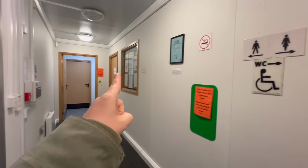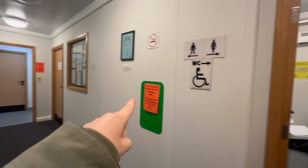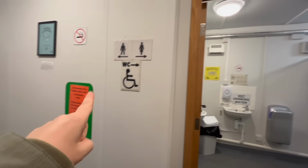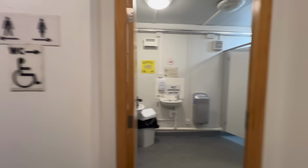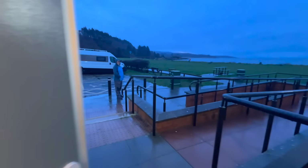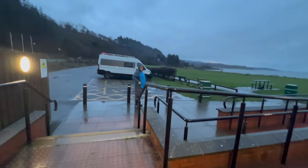So Jen's office, all about the beach wear. Don't use it to change out your swimwear. Ladies, disabled. Honestly though, it smells amazing in here. So clean and lovely. And a John. They're lovely in there.